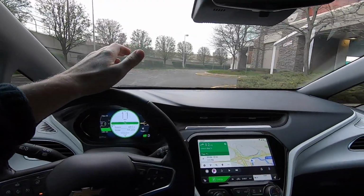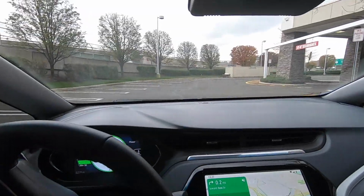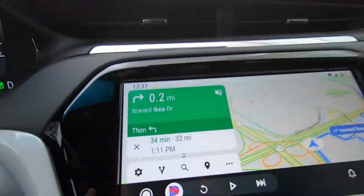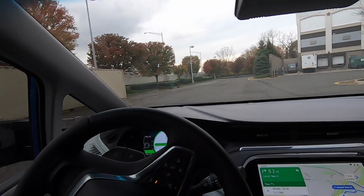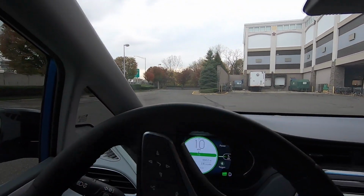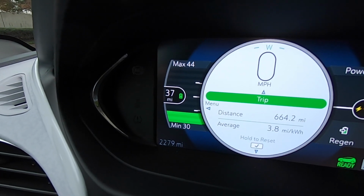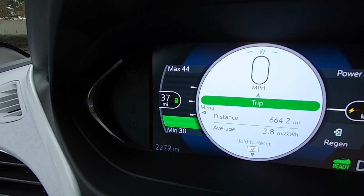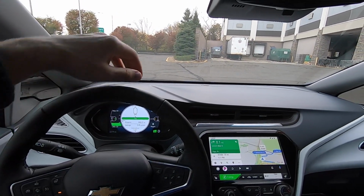Ladies and gentlemen, in today's video, we are going to stretch the Bolt range to the max. I currently have a 32-mile drive to get home from where I'm at, and I have an estimated range, let me just slow down here for a second, of minimum of 30, max of 44, and an estimated average of 37 miles before I need to completely charge the car because the battery will be completely dead.